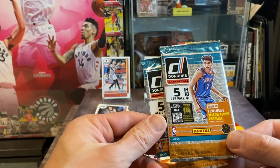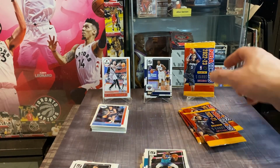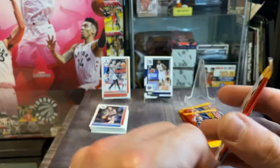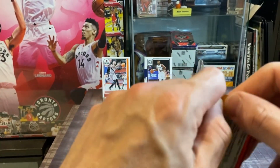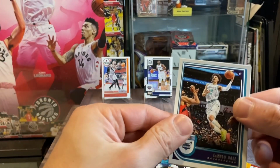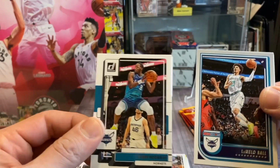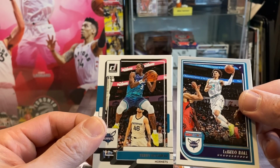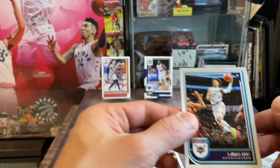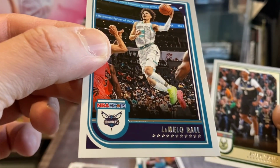Donruss Panini. Okay, so these are all Panini, even the Donruss ones. All right, guys, finishing it off with the 2022-23 Panini pack. These are all from the dollar store, so they're all like $1, $1.50 each, whatever they come to. And let's see. So are these like, they're pretty much the same cards. Not a lot different. You know, they got the bordering and they got the shiny lettering, but, you know, it's nothing too special. Okay, so, first off, LaMelo.